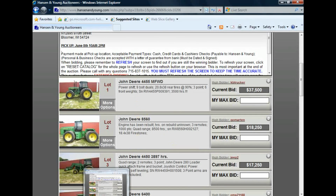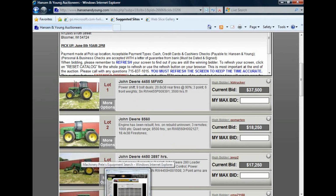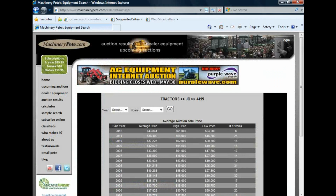Now, of course, John Deere 4455s have been one of the hottest items the last 7-8 years on the used equipment market. So we're back in our website, machinerypete.com right now, and this information is from our calculator, which crunches an average auction price. And you can see here through the years, now John Deere 4455s, so far this year, 2012, average price $43,844, and last year at $38,400.